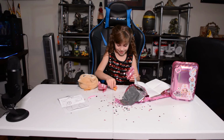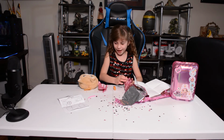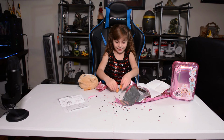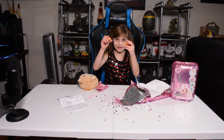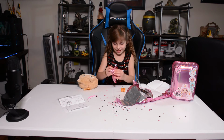Doll shoes. Cute. It looks like this. I'd probably get the bear or puppy. I have no idea. They look like these. And look it. They have tails. If you can see, there's a paw print hiding right here. So now let's open this up.